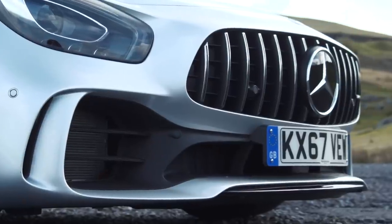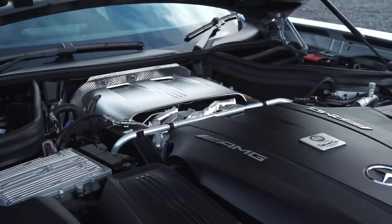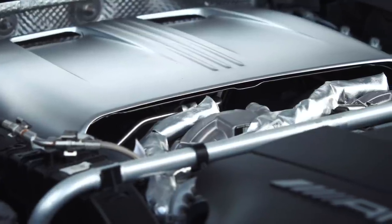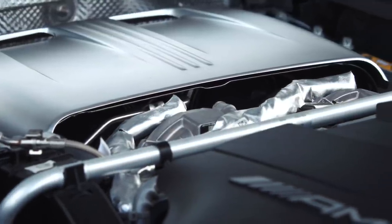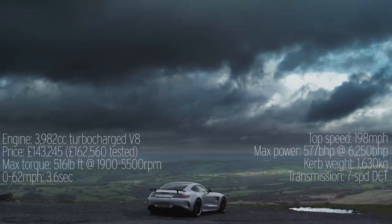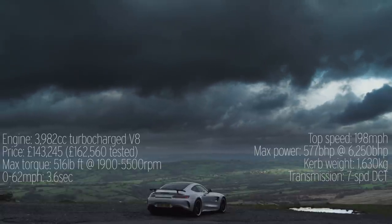There's clever active aero that adds downforce over the front axle, four-wheel steering, and look how far back in the body the engine sits. When Mercedes says the GT R is front mid-engined, they really mean it. Peak power is 577 bhp with 516 pound-foot of torque. Mercedes claims 0 to 62 in 3.6 seconds.